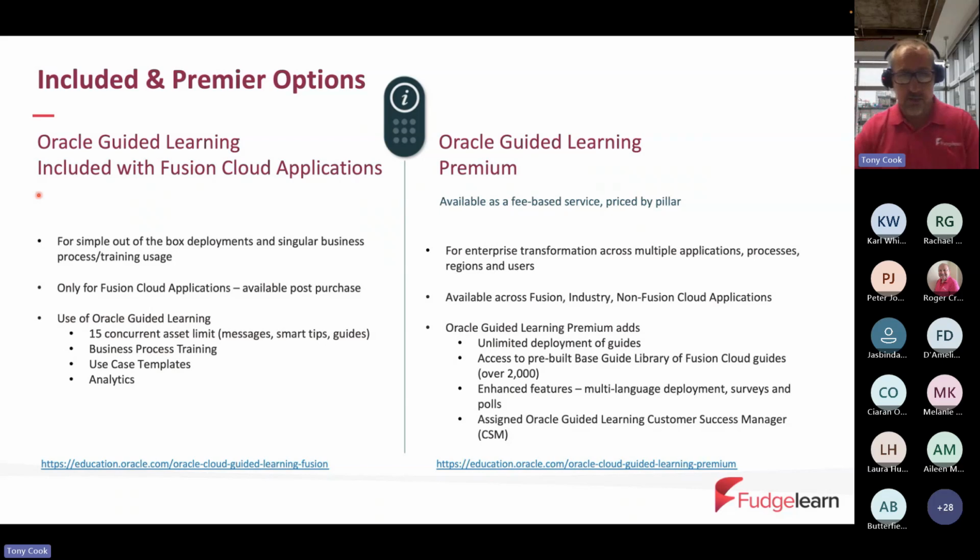On the right hand side is the premium version, which Oracle will give you, once you've signed up to the premium version, a base library of guides that are related to the application that you are running. So if you're an ERP user, those guides will be relevant to your ERP applications. If you're a HCM user, so on and so forth. Within that, you can also have the enhanced features. I know Carl asked around multi-languages, so you can have the deployment of multiple languages, and they are dealt with through machine-based translation. You can also embed surveys and polls to your user community as well, and you will get an assigned customer success manager with Oracle.